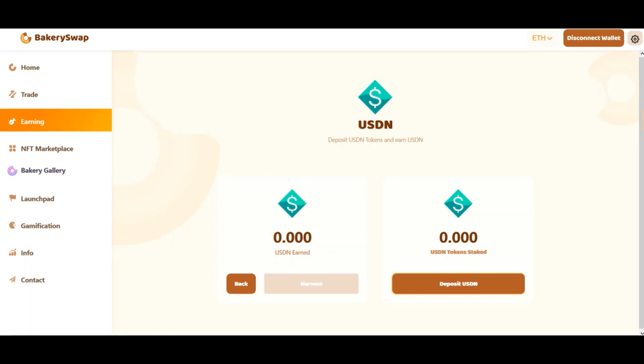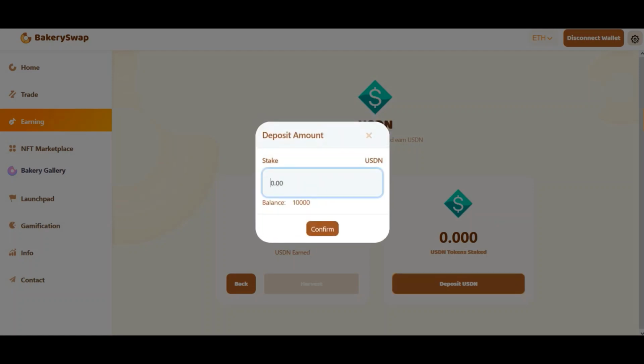Okay, I'm gonna keep the video short. Let's have a quick look at what we need to do to start earning the passive income. I'm going to stake 10,000 USDN tokens. This will allow me to make around $240 a day passively. What we do next is click on the stake button and confirm the transaction in our wallet.